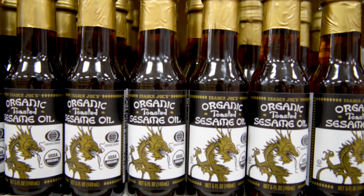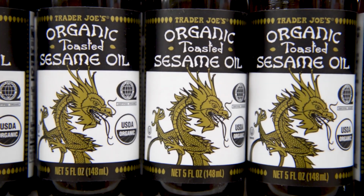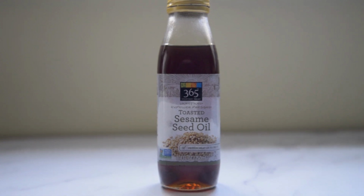You want to make sure when you're buying it that you look for a bottle that says toasted on it. It's what's going to give you that really wonderful, nutty, deep, rich flavor. It works amazing in Asian cooking, and it has been a game changer for stir fries, like the number one thing that has made them taste that much better. I am going to do a whole video on how to make stir fries, so stay tuned for that one, but just know that sesame oil completely elevates the entire dish.